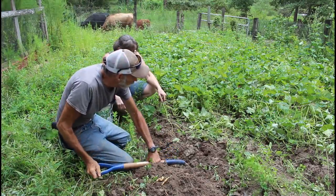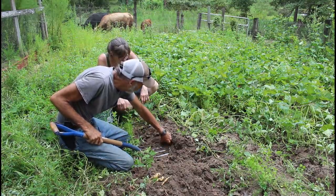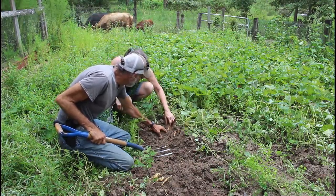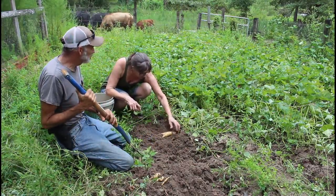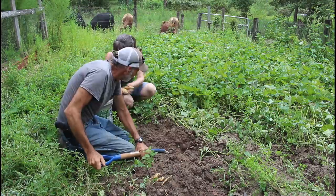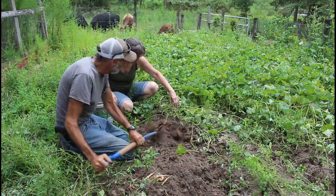Wait, let's see what the next one is. Who knows? Can you just jump? That one. Look at that. That's like a bacon potato right there. Look, they're pink and white, all together. That is crazy. I don't understand that. I've never seen that with potatoes. Never. All off of one plant. Another white one. There's a pink one. Some pink, some white. Off one plant. Crazy, crazy, crazy.